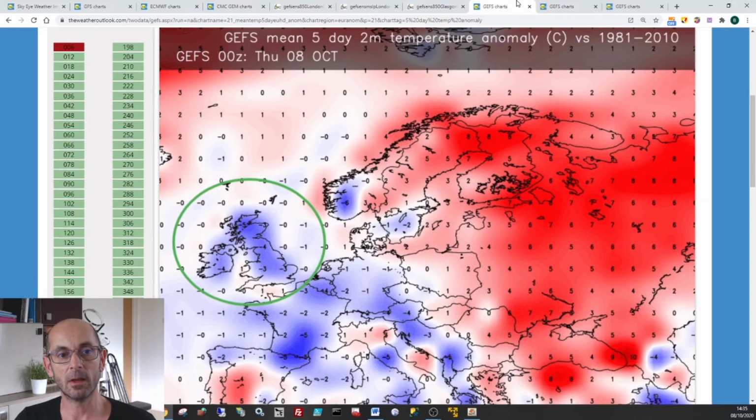So how about temperatures? Well, as I hinted, in the short term, we're going to be seeing quite a cool north or northwesterly airstream. So we can see here the blue shading indicates the forecast temperature anomaly. This is for the next 5 days. And it's pointing towards cooler than average conditions across the UK and indeed across much of Western Europe. The warmth is reserved for Eastern Europe and across there into Russia in particular.